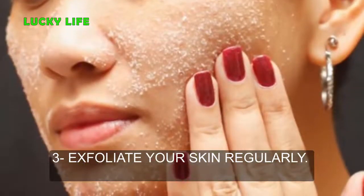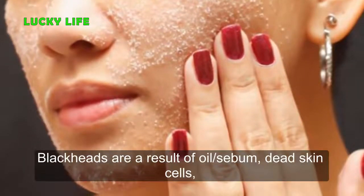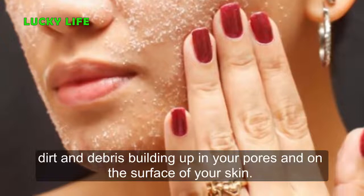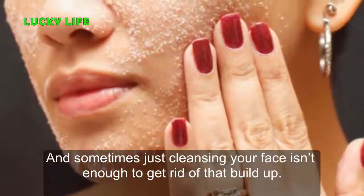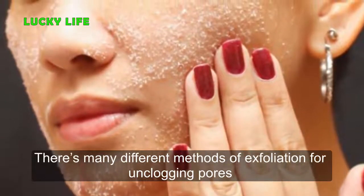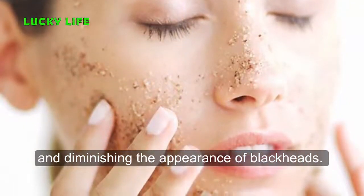3. Exfoliate your skin regularly. Exfoliation is key. Blackheads are a result of oil sebum, dead skin cells, dirt and debris building up in your pores and on the surface of your skin. And sometimes just cleansing your face isn't enough to get rid of that buildup. There's many different methods of exfoliation for unclogging pores and diminishing the appearance of blackheads.